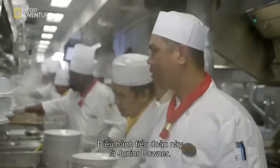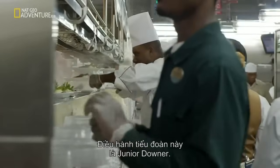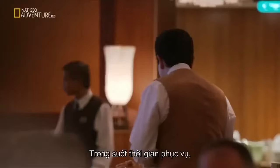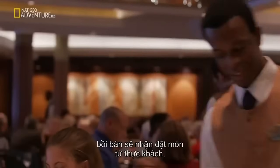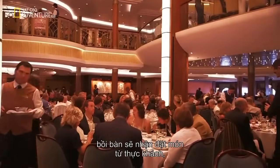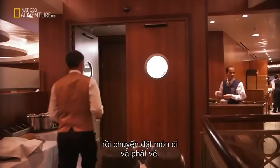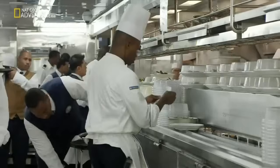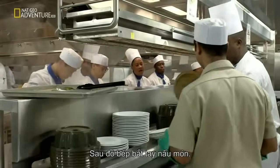Head of this galley battalion, Executive Sous Chef Junior Downer. What happens here during the service period, the waiter will take an order from the guest or the customer, and once the waiter takes that order, he creates a ticket. Then it's all hands on deck.